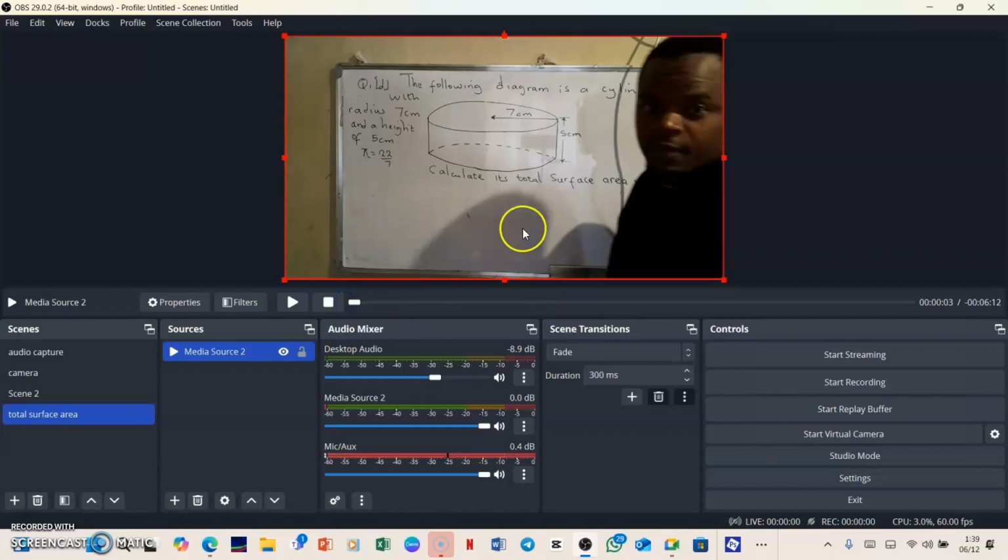And then after I've set up all this pretty well like this, what will I do next? What I'll need to do is I now need to come this side. Let me move this thing here. Then after I do that, I'll need to click settings here.